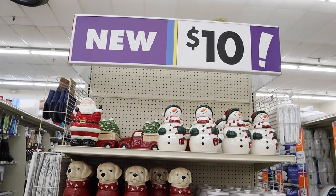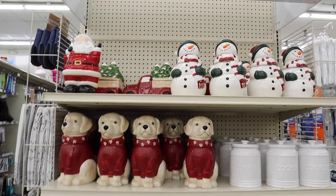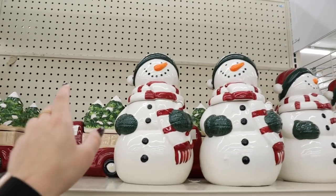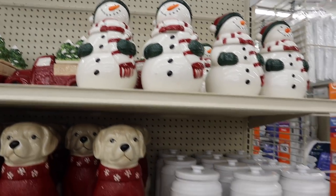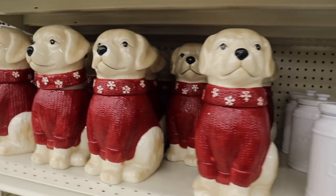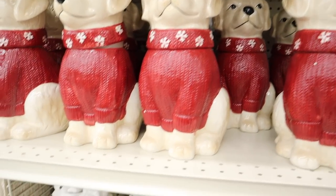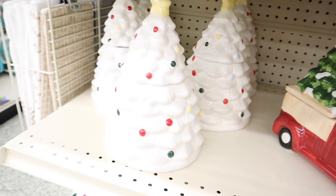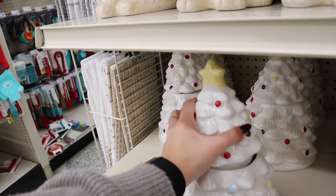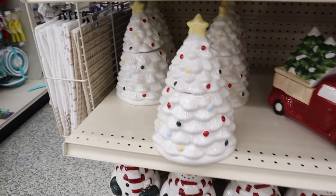Look at all of these Christmas canisters for $10. All of them are $10. They have a Santa, red truck, really adorable snowman. This one that just says cookies, you could definitely use it all year round. They have this dog one that's in a sweater. They have this Christmas tree one, which I actually really love. I specifically wanted to look for this because someone told me that they had this here and I really, really like it.